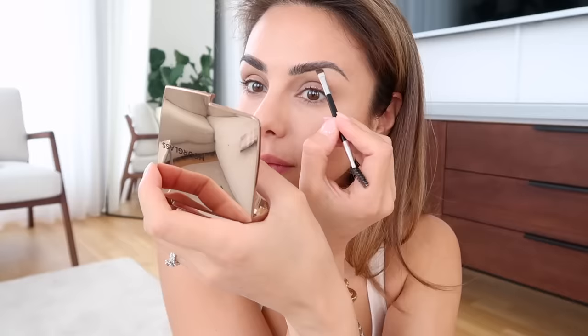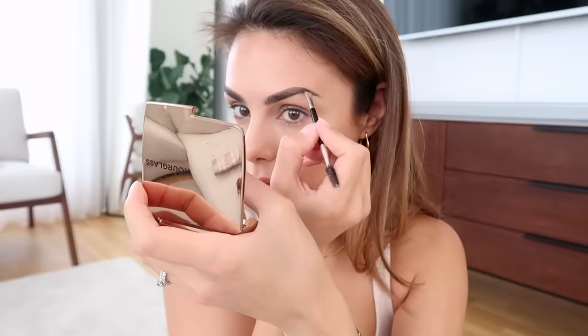Gonna set that in place with the Laura Mercier translucent setting powder. This is such a nice powder. It's super lightweight, prevents the concealer from settling into fine lines. Just makes this whole area look nice and smooth. Here I'm using the brow powder from Anastasia in the shade Dark Brown.